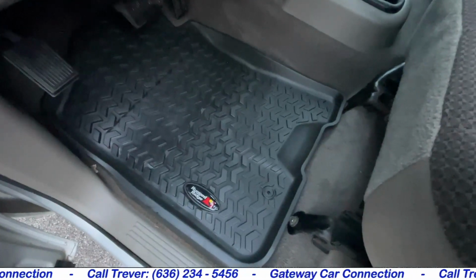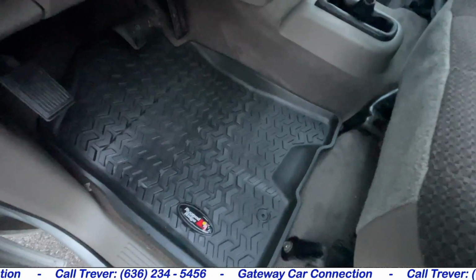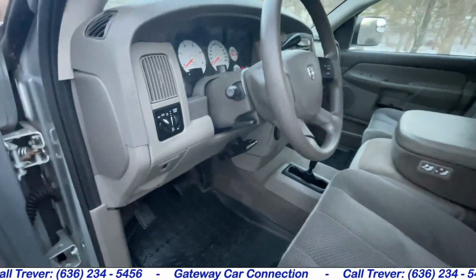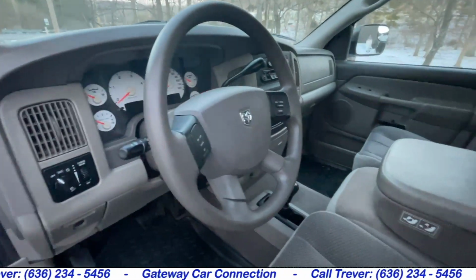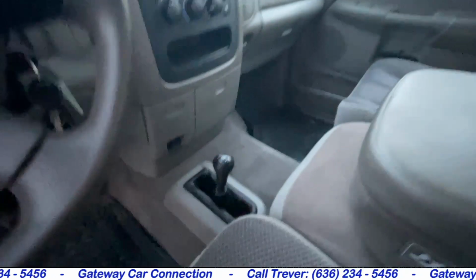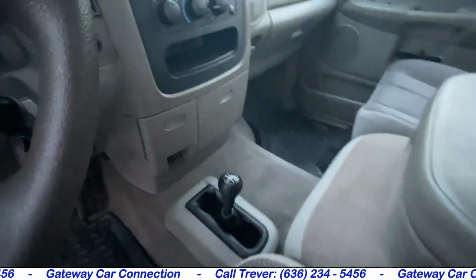You'll have the American-made Rugged Ridge floor mats. Very easy to keep clean. You can just throw the dirt right out. Cruise control in the front of the steering wheel. You have your reliable four-wheel drive shifter in the floor there.